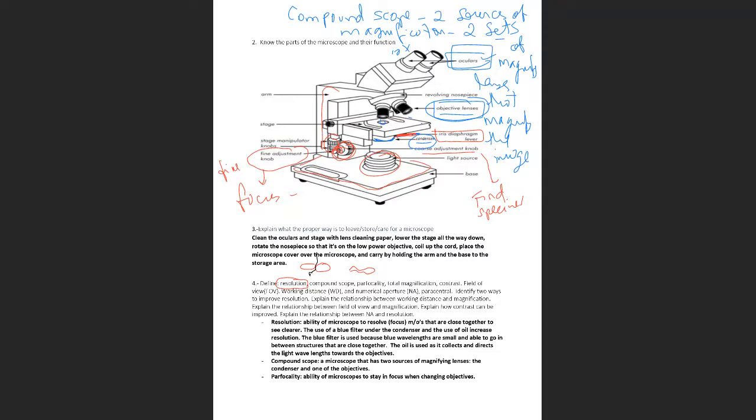All right, compound scope, we have talked about that already. Parafocal ability of the scope is the ability of the scope to stay in focus as we change objectives, so that we don't have to refocus every single time, meaning we don't have to find the specimen again and try to find focus again. And that's why we say once you have found your specimen and fine focused the specimen under a low magnification like 4X, you leave the coarse adjustment knob alone because the scope is parafocal. And at that point, all you need to do is switch objectives and the image should still be there. The only thing that you may need to do is fine focus a little bit.